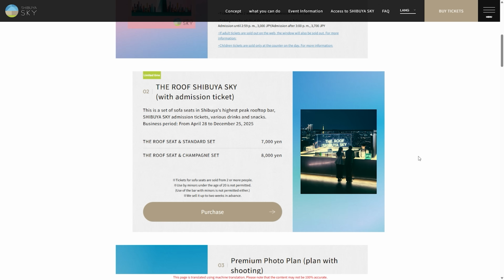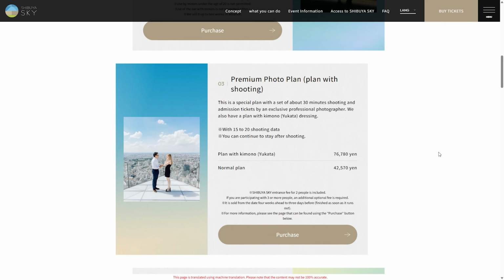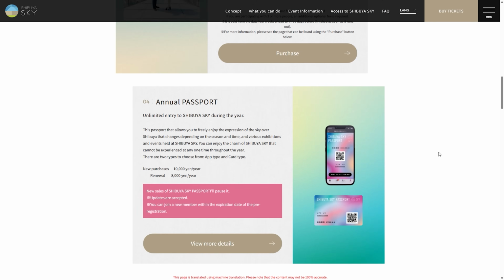Tickets for the Shibuya Sky, especially around sunset, are much more stressful than the Skytree. Sunset time tickets are typically sold out instantly upon release, which is 2 weeks before the admission date at midnight Japan Standard Time. You used to not be able to book on the official website unless you were in Japan, so foreigners would use sites like Klook to book tickets. The official website now accepts foreign credit cards, which it did not before.